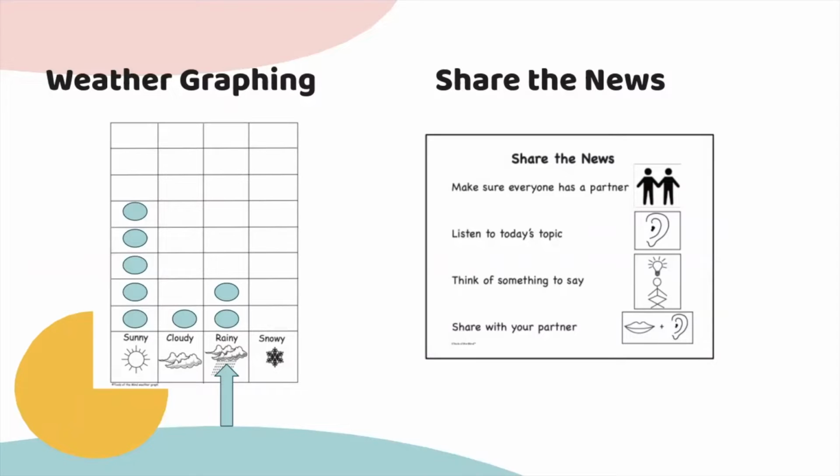So in the beginning of the year, we use this mediator card to help students remember the rules. So we would say to students, all right, make sure everyone has a partner. And at the beginning of the year, we may assign partners just so everyone's getting used to it. But as the year goes on, we really stop assigning partners and we want students to figure it out. This really helps with problem solving and shows empathy.